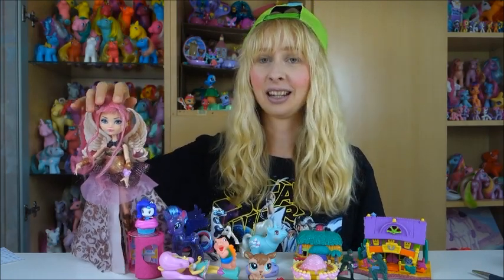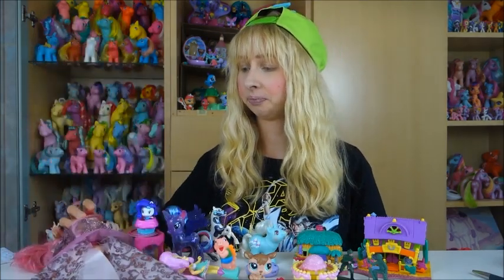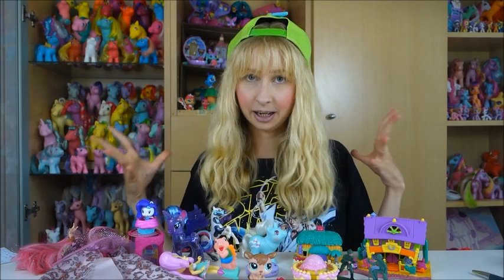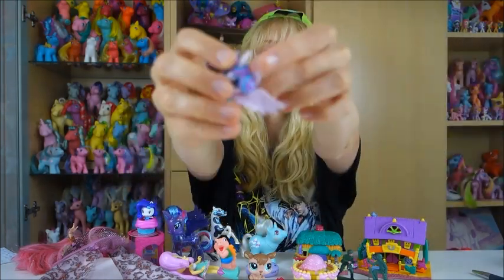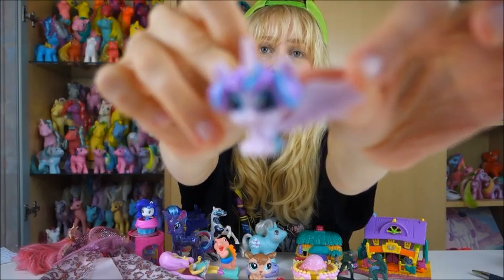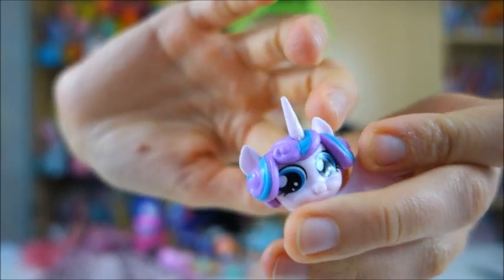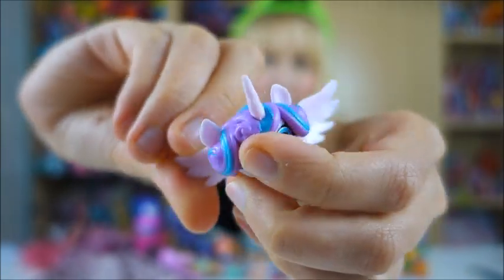She also isn't standing, so I have to lay her down. And then I went to another flea market, and you saw me picking up this little cutie. It is Flurry Heart from Generation 4, My Little Pony, Friendship is Magic.